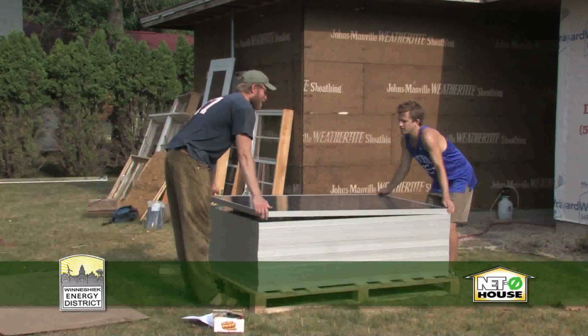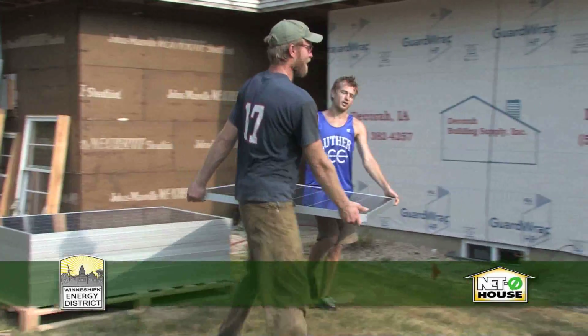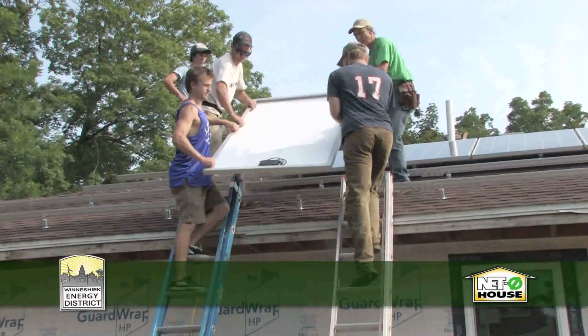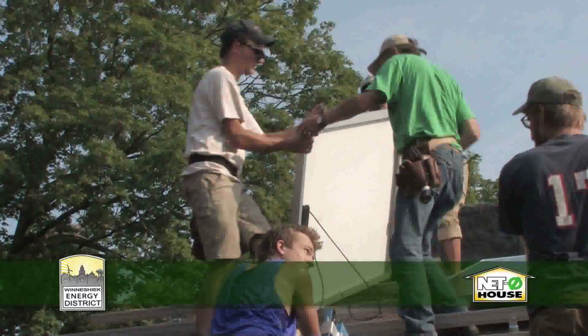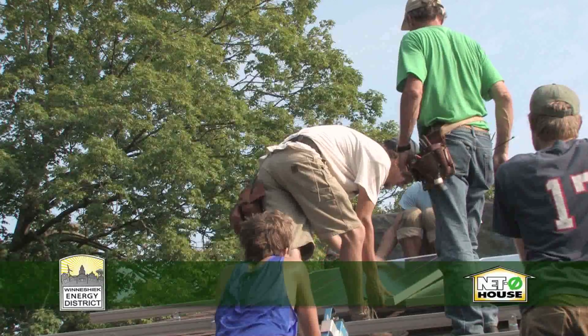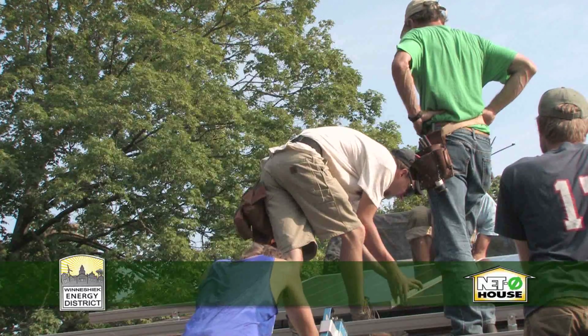The modules are Trina modules. They're each rated at 240 watts each. They're going to feed an inverter that will take the DC power from the solar modules and convert it to AC power identical to the power company. So all the electricity generated by the solar will be converted and put into the house as regular AC power.